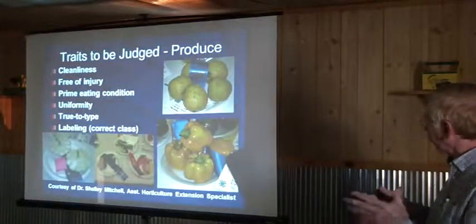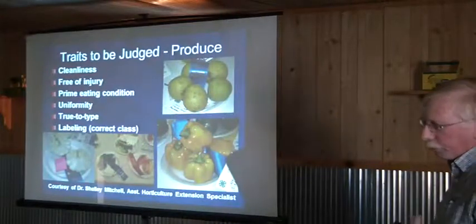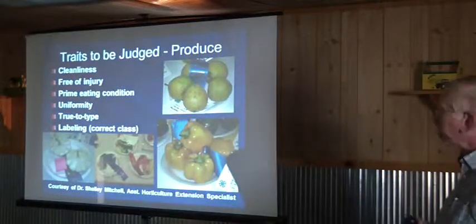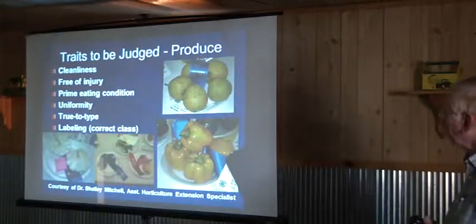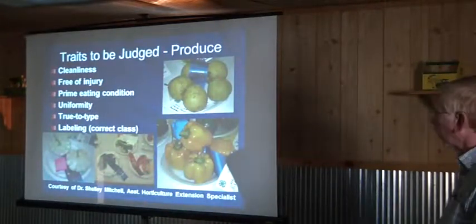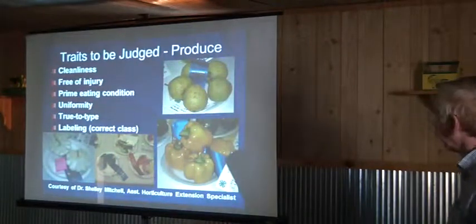Some of this is a part of what Dr. Mitchell presented last year. Some of the traits to be judged when it comes to produce are all pretty much straightforward. When you look at the sample, you're going to see cleanliness, free of injury, no finger holes poked in it. Is it mature, in prime eating condition? Uniformity from one sample to another, shape and that sort of thing. True to type: if it says cherry tomatoes and they've just got some regular tomatoes that are a little bit small, that's not right. And then labeling as far as the correct class, summer squash or winter squash or what have you.